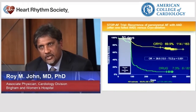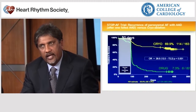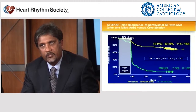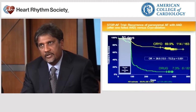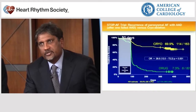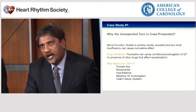This slide is really to show you that once you've failed one antiarrhythmic drug, a second antiarrhythmic drug is very unlikely to be effective. And this is data from one of the recent trials of cryoablation versus an antiarrhythmic drug called the STOP-AF trial. In this trial, patients had to fail one antiarrhythmic drug before they were randomized to cryoablation versus a second antiarrhythmic drug or a higher dose of the first drug that they had tried. And in this one, you could see that cryoablation was far more effective than a second antiarrhythmic drug, which only had an efficacy of about 7.5% at a year, which is a pretty dismal effect. So it just goes to point out that if you fail one drug, the chances of a second drug being effective are pretty slim.